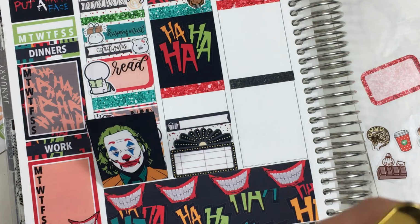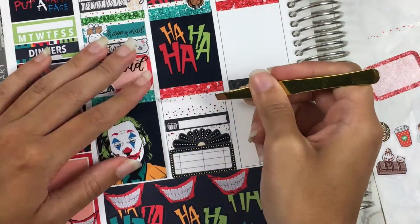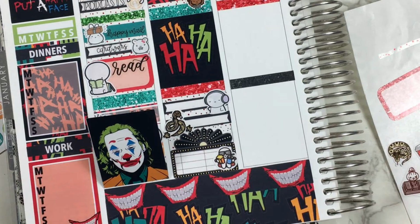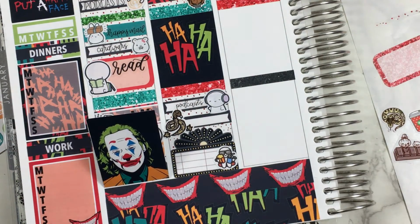I actually don't think I have a whole sheet of those. That was from a freebie, so I will need to purchase more because it is really useful for marking podcasts. The only other podcasts sticker that I have to mark listening to them is the one that I used on Monday, so I need to get more of the headphones ones.